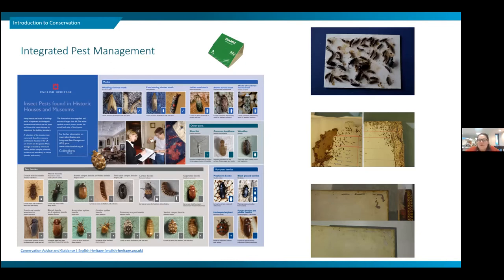of bugs and beasties. But it's a good example of how our blunder traps work, because we use these blunder traps here, these triangular traps that are the green thing that says "trap it." That allows bugs and beasties to stumble onto the really sticky pad, and they stay there until you do your routine checks, and then you can see what's been lurking in the dark and the quiet.